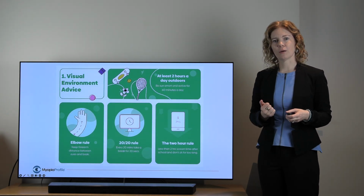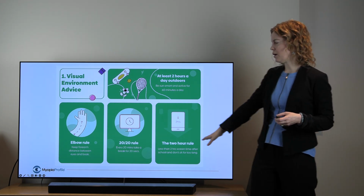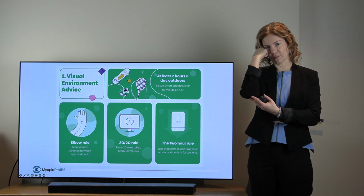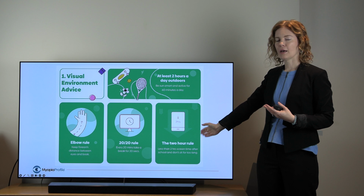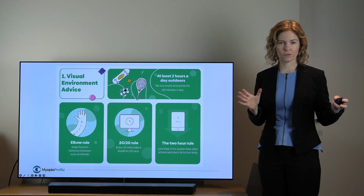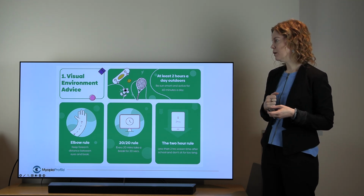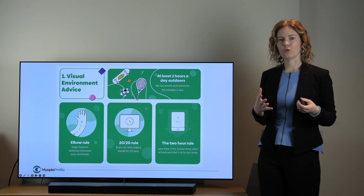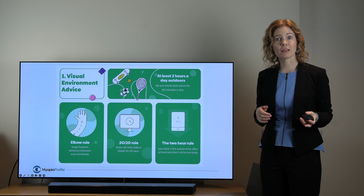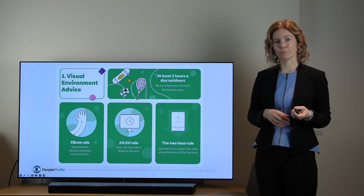Firstly, we have visual environment advice. So we have our 2-hour outdoors rule, and then we have our near work rules. Our elbow rule to maintain a reasonable working distance, our 20-20 rule, and the 2-hour rule to limit leisure screen time after school, outside of school hours, to ideally less than 2 hours per day. This is advice that's useful for all kids with myopia, all kids at risk of myopia, and maybe all kids really, because parents are definitely looking for this sort of advice when it comes to screen time.